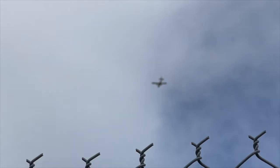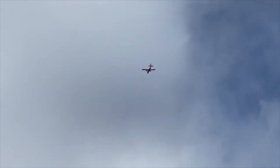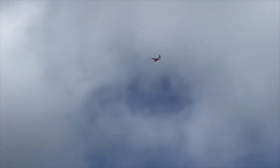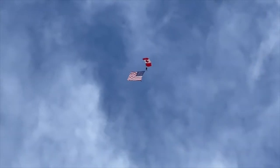There's the first jumper. Jumper's away. Well, like, one. They keep doing that every year. And where's the Canada flag? No. It's actually the first time they ever did that.